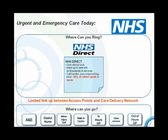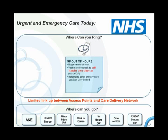NHS Direct uses its own tools, and while call handlers are able to identify emergencies and those callers who need urgent GP appointments, the majority of calls go into a queue for a callback from a nurse. GP out of hours services use a wide range of different approaches and different operational models, but all involve an initial conversation with a call handler, followed by a callback from a clinician, which might be a doctor or nurse depending on the operational model of the individual service.